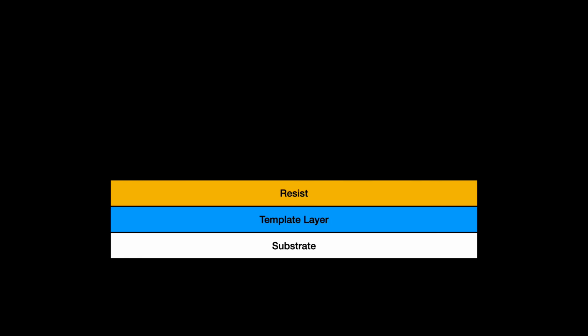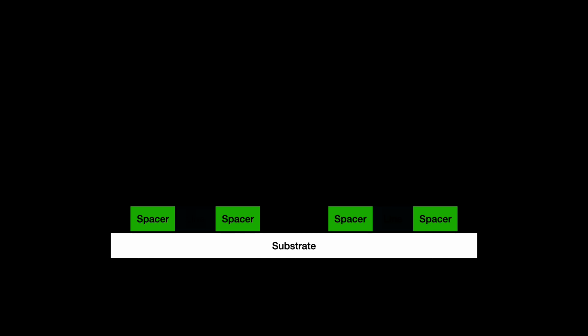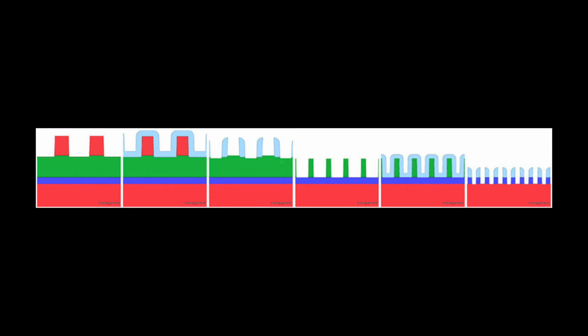You add a template layer on top of the substrate, and you do lithography on that first to create your lines. Apply resist, expose to light, etch, yada yada. Then the foundry uses CVD to add spacers to the sides of the original template lines. Think of it like guardrails. Then you strip the inner template lines away, leaving the deposited spacers behind, etch accordingly. The density is now doubled. Now you got something like a bunch of high-density parallel lines. Self-aligned quadruple patterning does all of this twice.